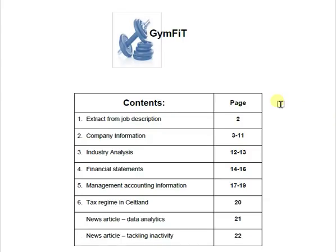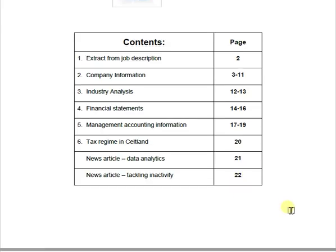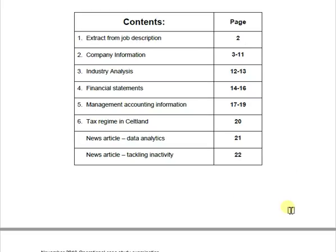Right, nevertheless, let's see how we are going to progress. We have the contents of the pre-scene going on to around 22 pages, which is of course the standard for most case study sessions.